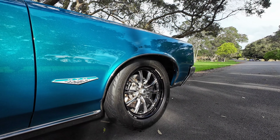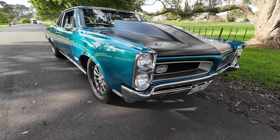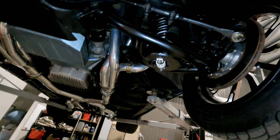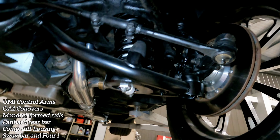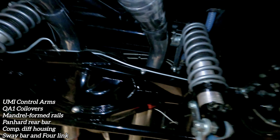However, it's when we examine the underside of the car that we can truly appreciate the time and effort spent in crafting such a marvelous machine. The front chassis features UMI control arms and QA1 coilovers, while at the rear we find the McDonnell Brothers Racing chassis rails and Panhard bar.